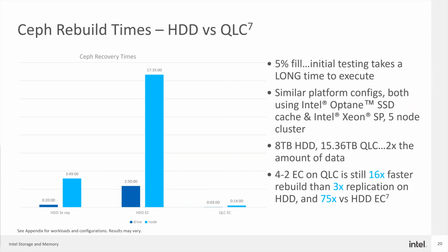And this data is pretty outstanding. So looking at triple replication with one drive is actually not bad, 20-minute recovery time with a 5% fill. And you can imagine this scales up. If you had 60% of your Ceph cluster filled up, that would probably scale pretty linearly. But when they took the whole node down, it was 3 hours and 45 minutes.